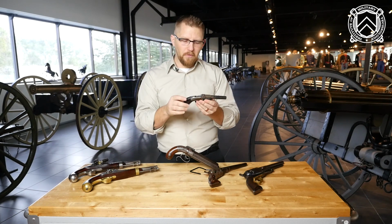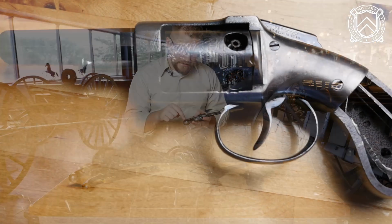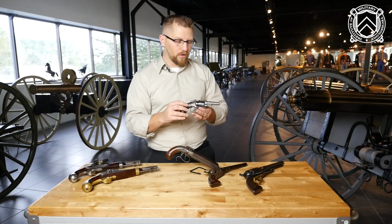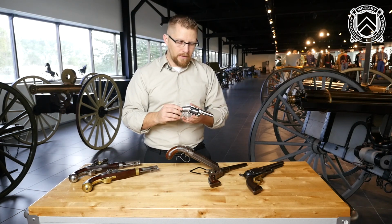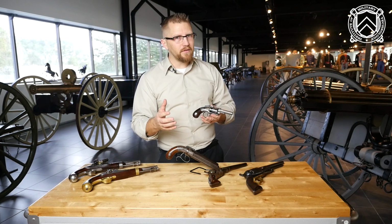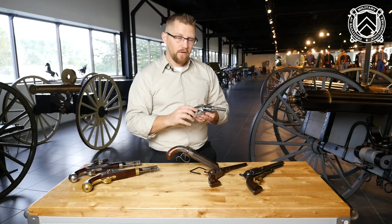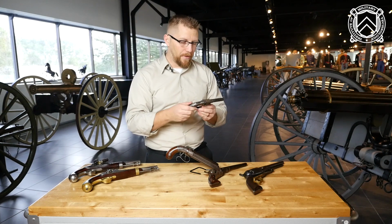So while this is smaller and it still maintains the double action mechanism, and for a lot of reasons it's newer, cooler technology, it still competed for, I'll tell you, about 10 years with Grandpa Pepperbox here.